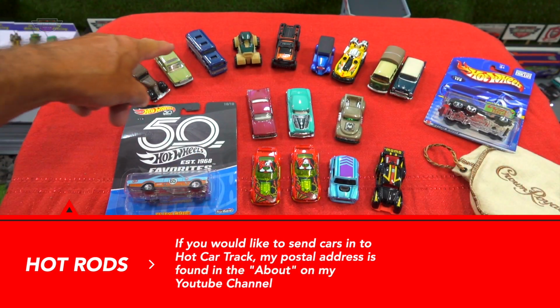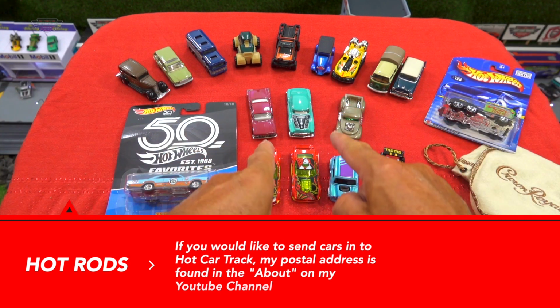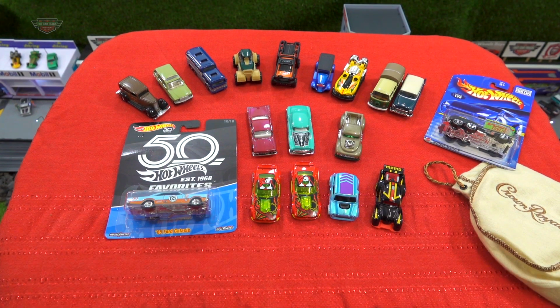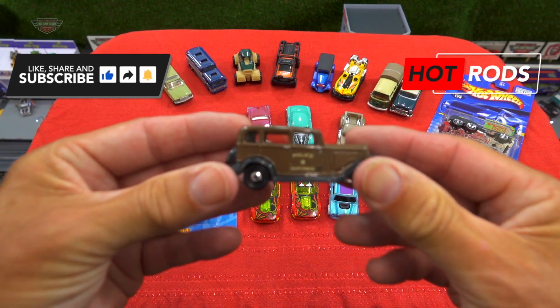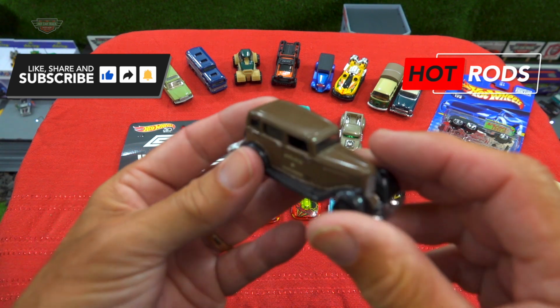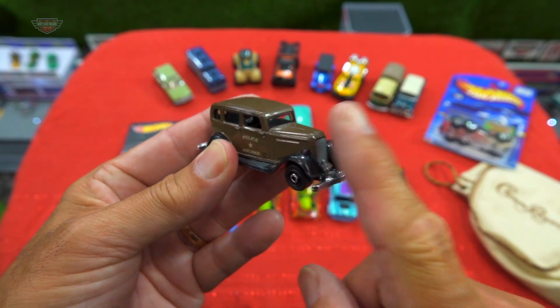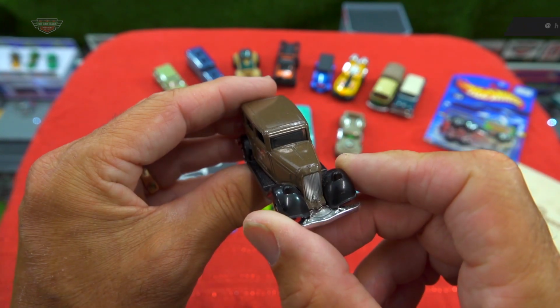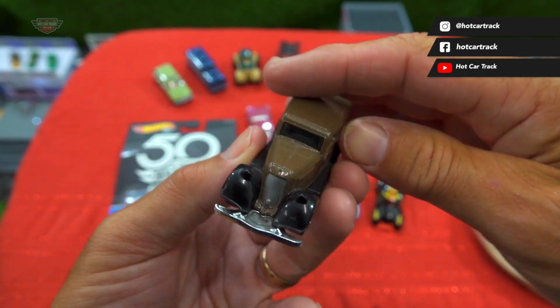Okay, we have some Matchbox stuff over here, and we have Greenlight over here, and we have Hot Wheels through here. So let's get into this geezer here, the Matchbox. If the camera can focus on it, we've got a winner. There you go. The 33 Plymouth. Nice casting. Hot Wheels do make a similar version.